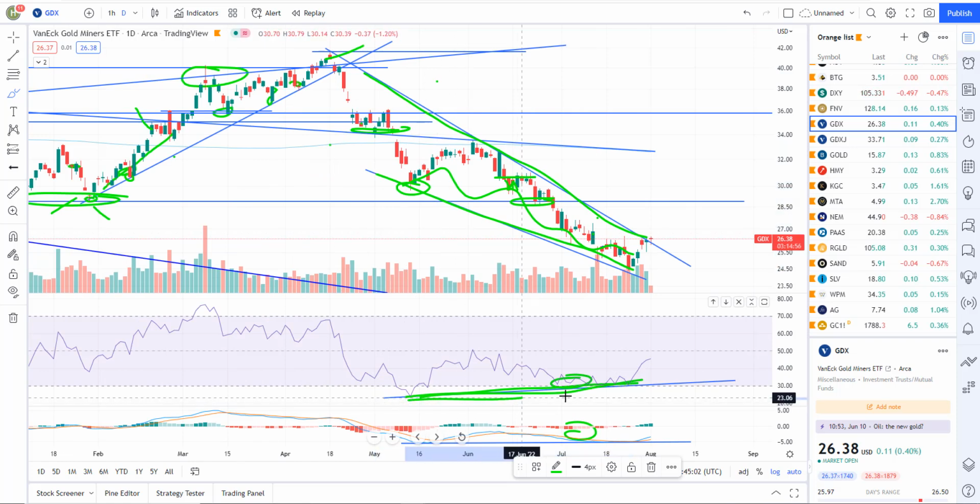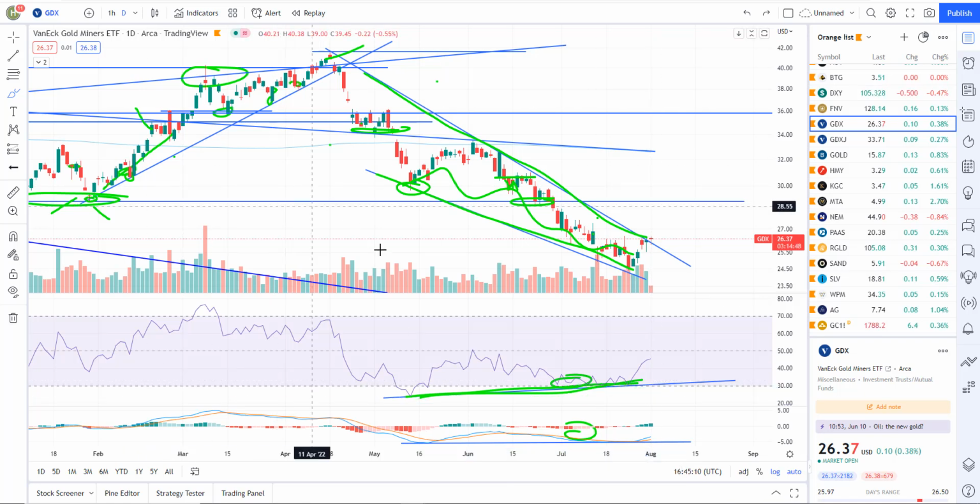Big bullish divergence, and this is a daily chart, so it's signaling the next tradable swing trade basically. When you see stuff show up on the daily, it's usually good for weeks, maybe even months for a trade. And we've got bullish divergence.